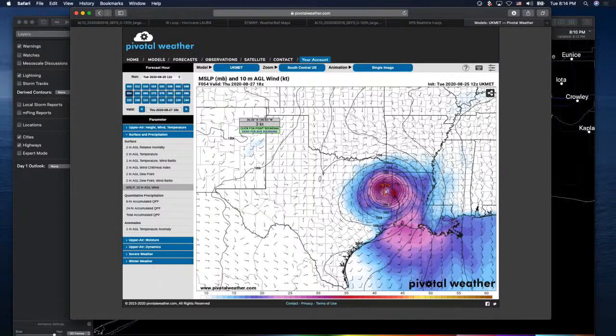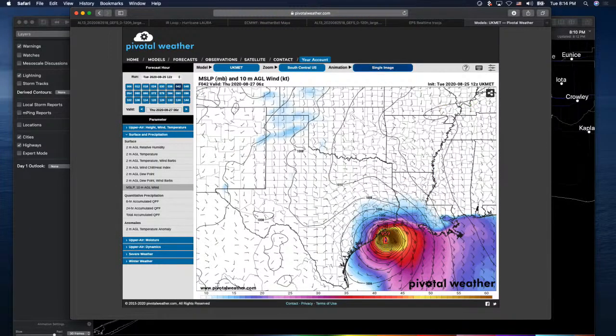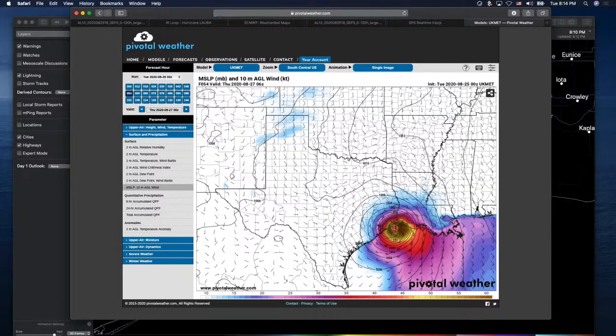Get you here real quick. But there was the 12Z, okay? The previous run was here where the Euro is now. So you certainly cannot write off Houston.